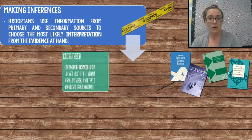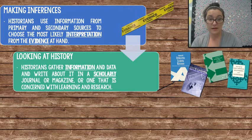Then we start to look at history and record it a little bit more. So after we've gathered that information and written about it, we publish it in a scholarly journal or magazine. That means one that's concerned with learning or research. And those articles are usually reviewed by other scholars or historians to make sure that the information is accurate and fits in with what the evidence is telling us, so we don't get any crazy theories that the evidence doesn't support.